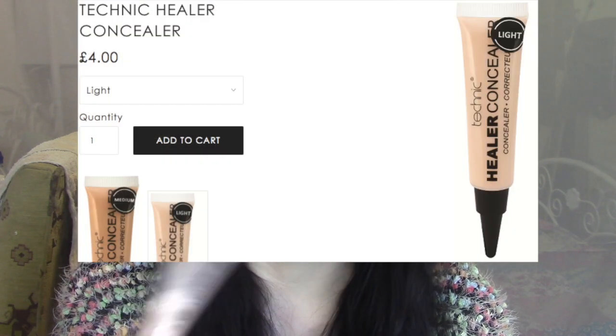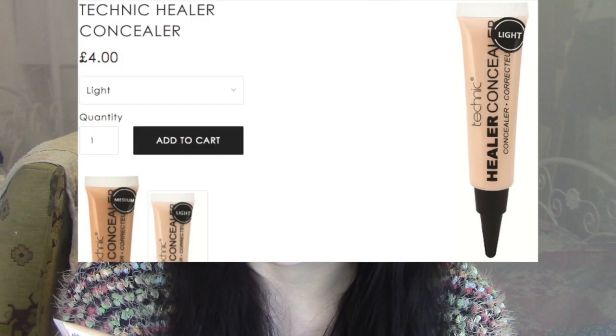I have similar thoughts when it comes to the concealers as well, in that I've not found a new favourite concealer this month, but none of these are shockingly bad or anything. So I'll start with the Technic one. This is the Technic Healer Concealer.